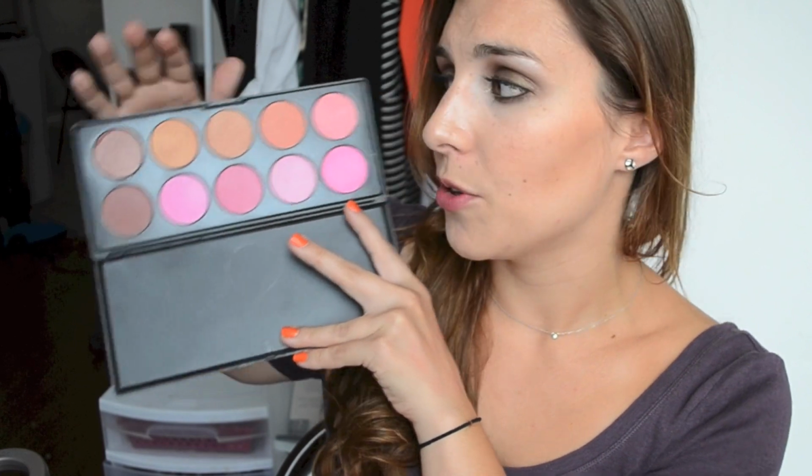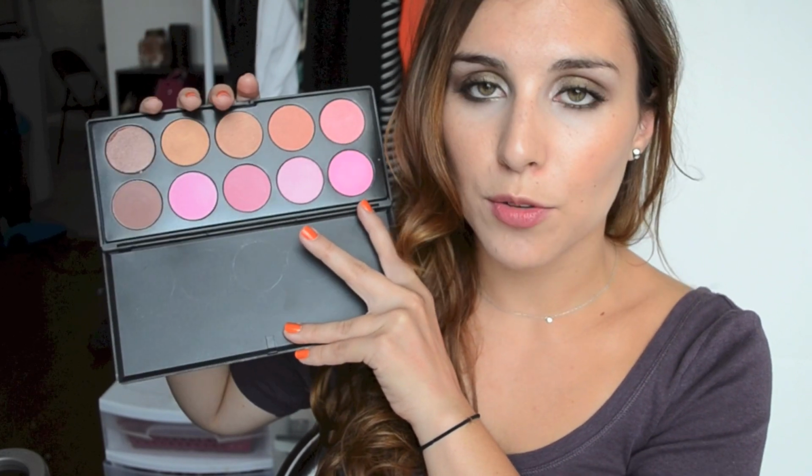Alright, now for the last drugstore cheapo product to play opposite to this EF Studio matte palette is the Crown Brush 10 Blush palette, and here it is. I got it at a Crown Brush event on Outlook, but you can buy them. I think this is a private label kind of deal where you can buy them from multiple different people. Mine is from Crown Brush.